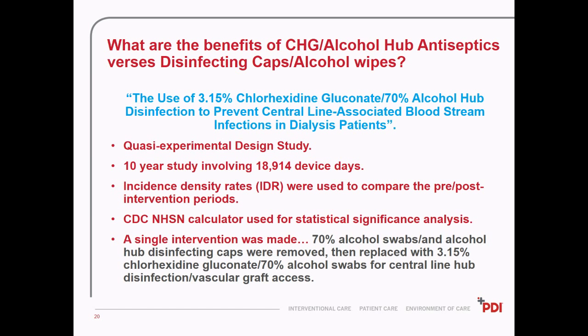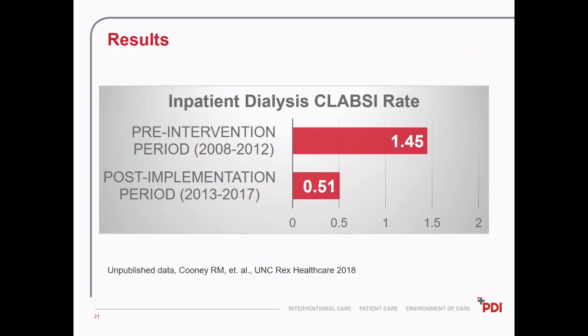And you look at what we did. We removed the 70% alcohol wipes, and we removed the disinfectant caps from the unit. And we replaced it with that single little wipe, the alcohol 70%, and then of course the 3.15% CHG. That's it. So before they access their central lines, their dialysis ports, everything, that's what they're going to use. And so this is what happened.